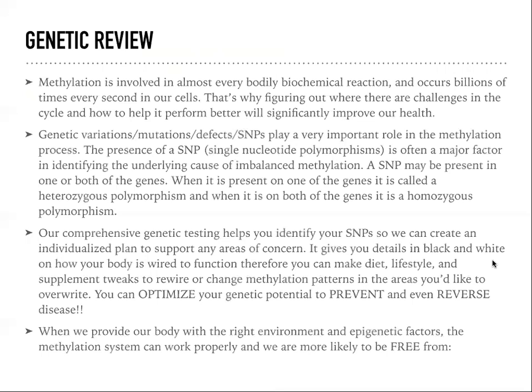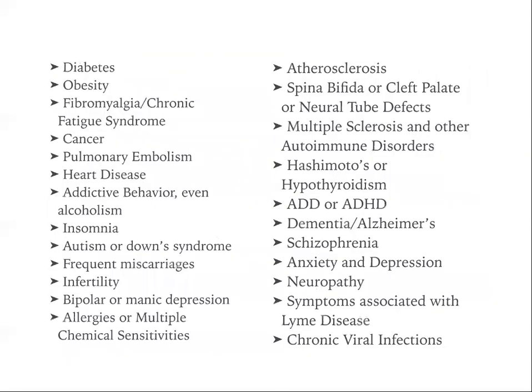You can optimize your genetic potential to prevent and even reverse disease. When we provide our body with the right environment and epigenetic factors, the methylation system can work properly, and we are more likely to be free from all of these things here. Obesity, cancer, heart disease, infertility, bipolar or manic depression, MS and autoimmune disorders, ADD, ADHD, Alzheimer's, anxiety, depression, all of these symptoms can be alleviated with healthy methylation.